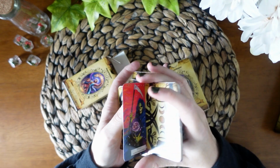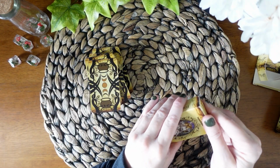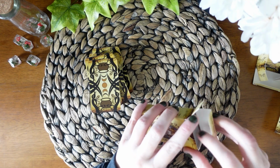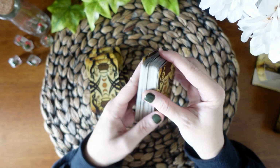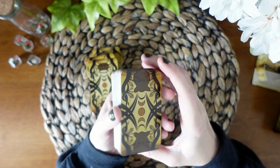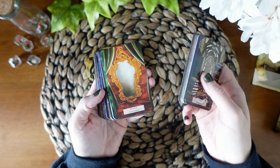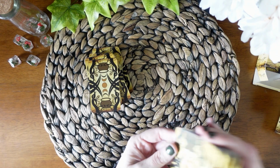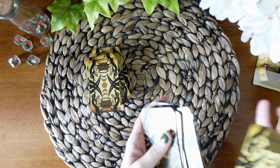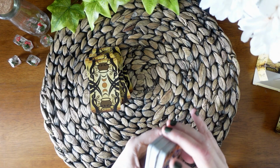I have been playing with these decks quite a bit, doing ridiculously large readings with them because I can, because they're itty bitty, teeny tiny. They're not foiled or anything. They're not gilded. They're just, oh look, that same card's on top. They're just little minis, which means you can create these really gigantic readings, which is a lot of fun.